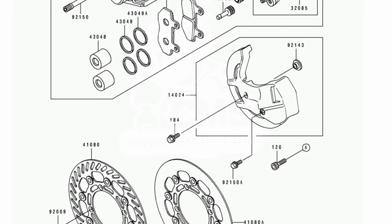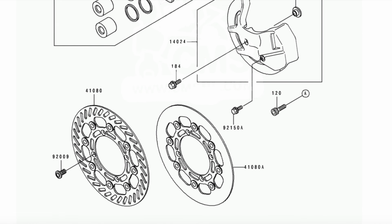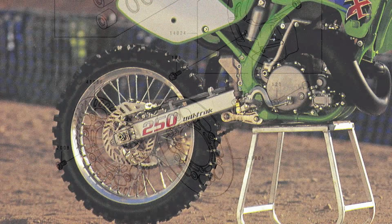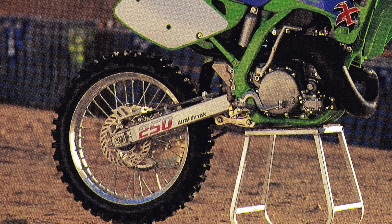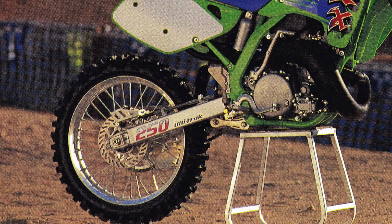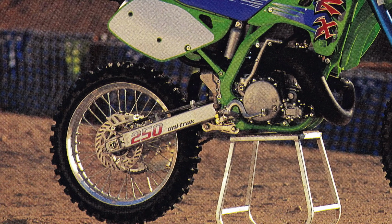The new full floating arrangement was designed to allow the rotor and caliper to self-center and provide the maximum contact area at all times. In the rear, Kawasaki stayed with a traditional rotor design, but did increase the size of the piston, added new pads, redesigned the heat insulator, and revised the ratio of the lever for 1992.